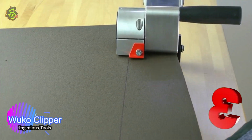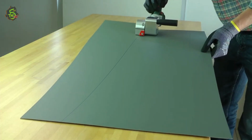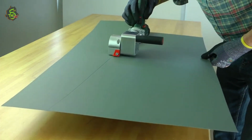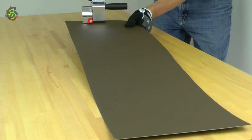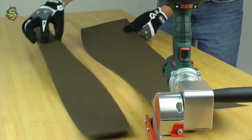Number 3 is Wuko Clipper. It is the cleanest and quickest way of cutting a metal sheet. With the help of a wireless drive, this small tech innovation cuts metal sheet without burrs, curls, or vibration.